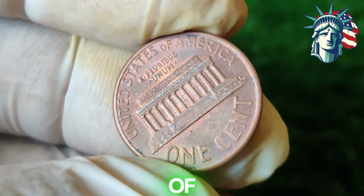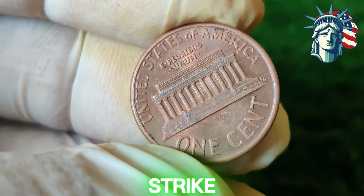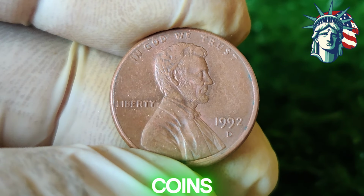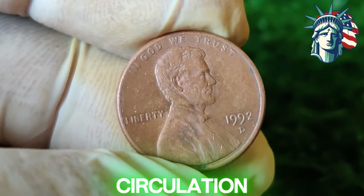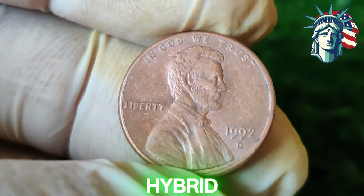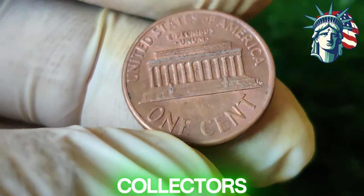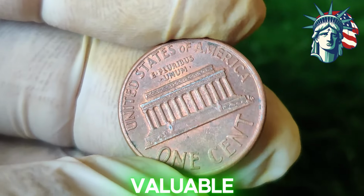These come in the form of minting errors such as: 1. Proof reverse used on a business strike coin. In extremely rare cases, a reverse die used for proof coins, which have sharper detail and mirror-like finishes, is mistakenly used on circulation coins. This causes the coin to appear as a strange hybrid showing proof-like characteristics on a standard penny. Collectors call these mule errors or reverse die anomalies, and they are extremely valuable.